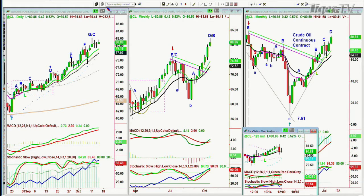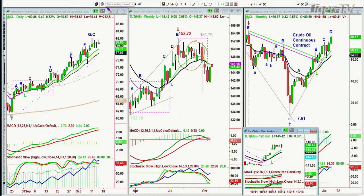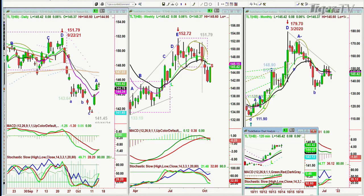Important couple of days coming up, and the TLT did try to balance its bonds so that yields could come down. Yeah, they're holding steady, and that's going to be very interesting to see how they can break to the upside above 146.80.